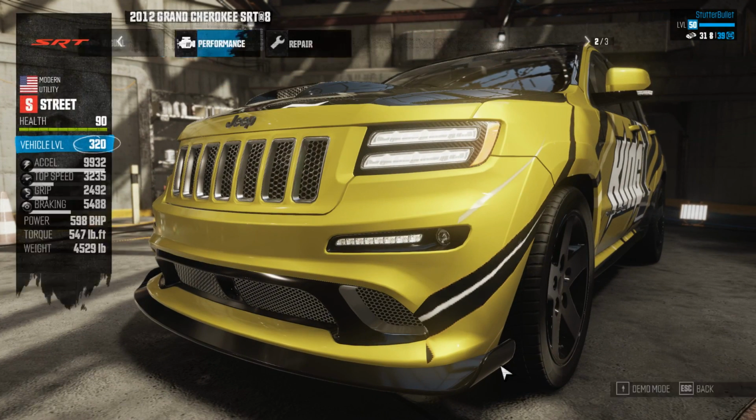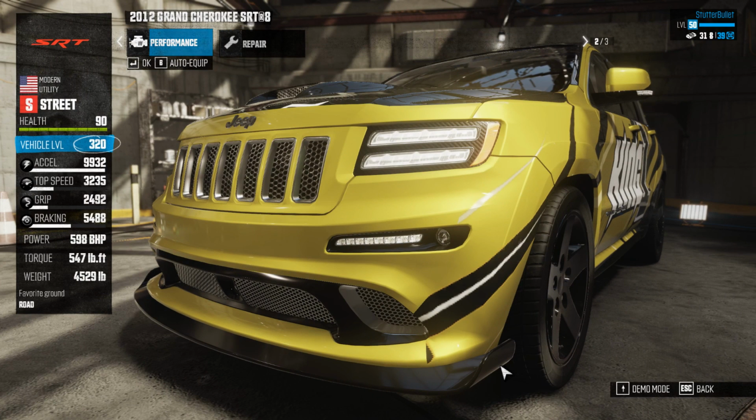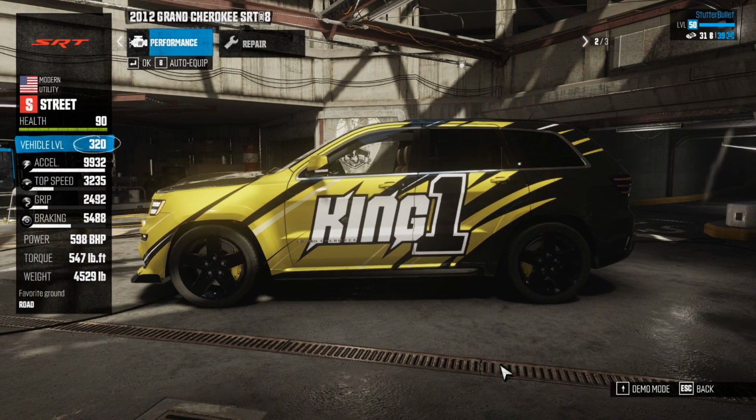The next car we have is the 2012 Grand Cherokee SRT8. It has 598 brake horsepower, 547 foot-pounds of torque, and 4,529 pounds of weight. This does weigh a little bit more than 1,000 pounds more than the Mustang, but it also has 100 more horsepower and 100 more torque. But a thousand pounds of weight is quite a lot, and that will affect the handling quite a lot. So I have a feeling that this is not going to beat the Mustang. On to the next car.